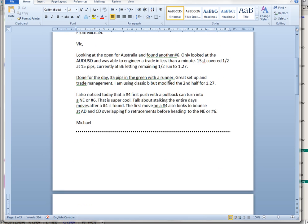And the next day from Michael, he says, looking at the open for Australia and found another number 6. Only looked at the Aussie US and was able to engineer a trade in less than a minute. 15 pip stop loss, covered half at 15 pips. Currently at break even, letting the remaining half run to 127. Done for the day. 35 pips in the green with a runner. Still got one trade open. Great setup in trade management.